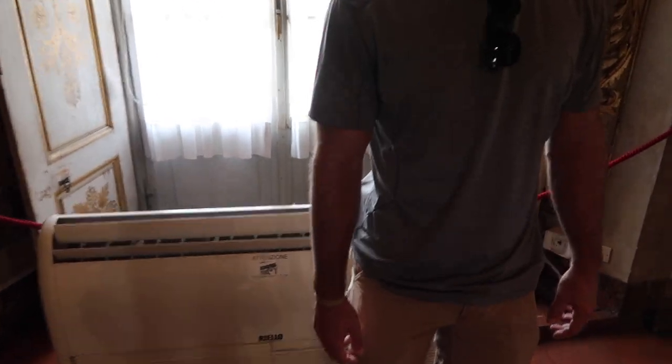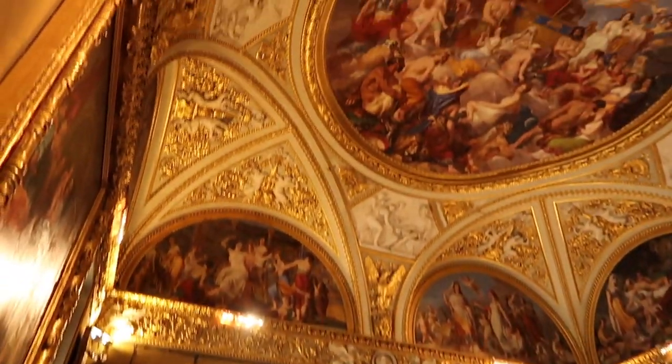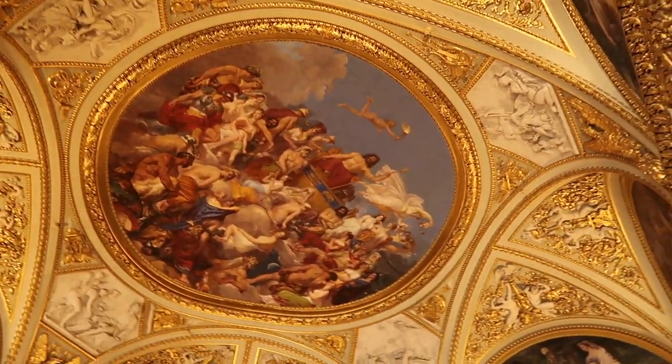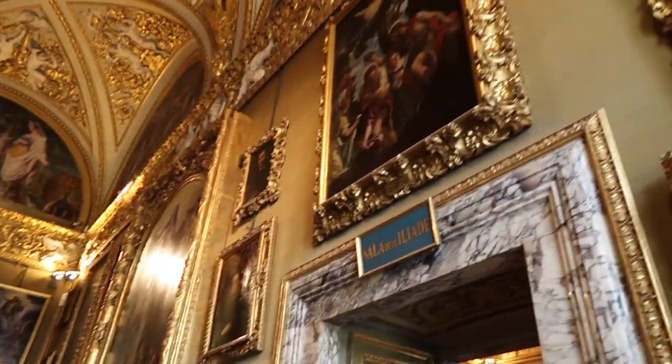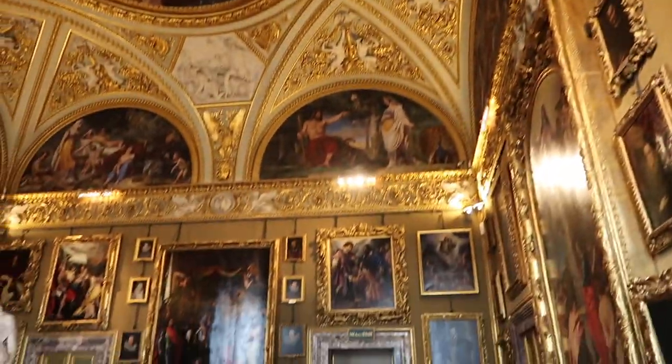Air conditioning. Before we move on. The amount of detail and everything is insane.